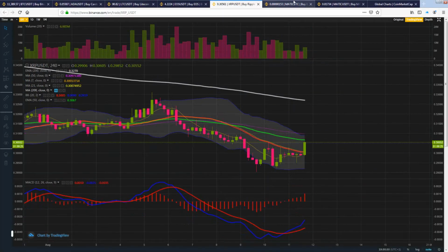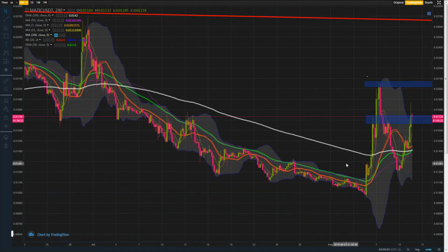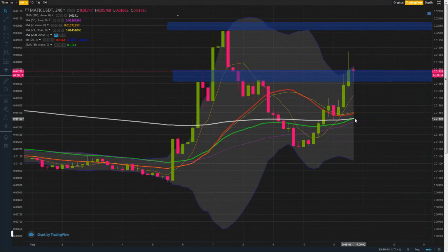So again, when we look at Matic, we see a different story. We see the same thing happening here. Look at the distances spread way apart from each other, but here we see them converging and now meeting together in the middle. So if we can stay at this price level, or if we can just get back higher again, then this is certainly going to happen over the next couple of days.